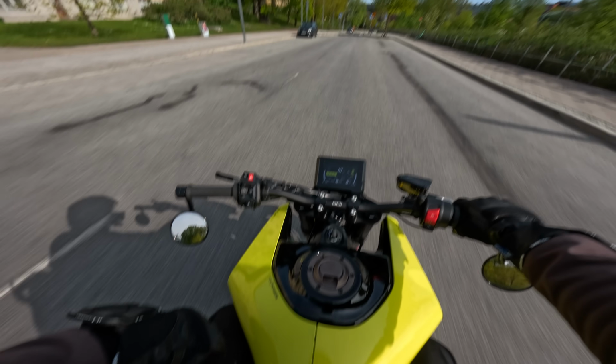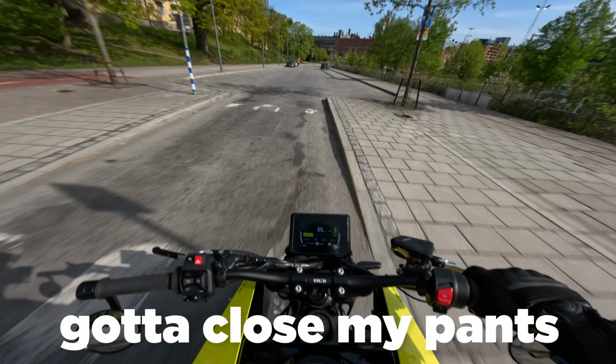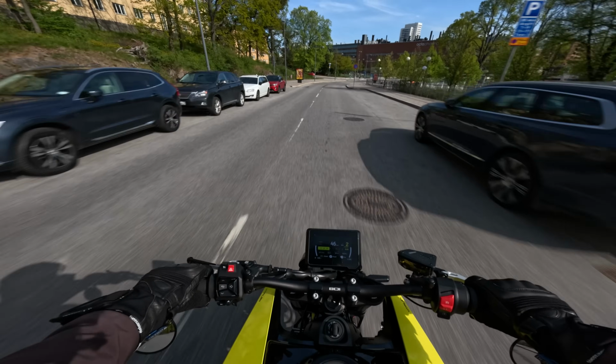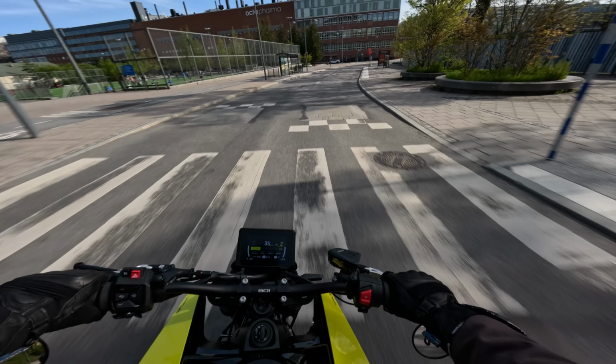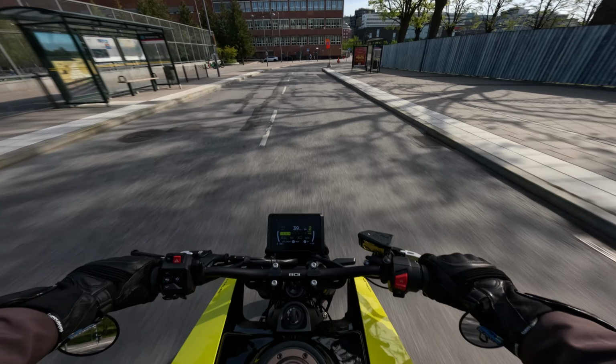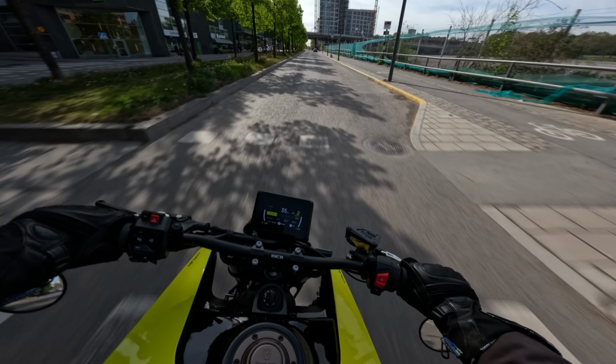Jesus Christ, it's cold. I gotta close my pants, especially going past the school. Alright, so what do I feel riding this bike? I feel like an absolute Chad. I feel like my biceps just grew like 10 centimeters.